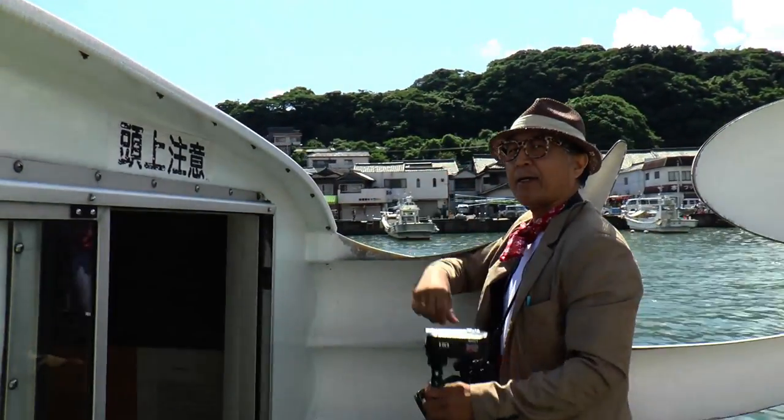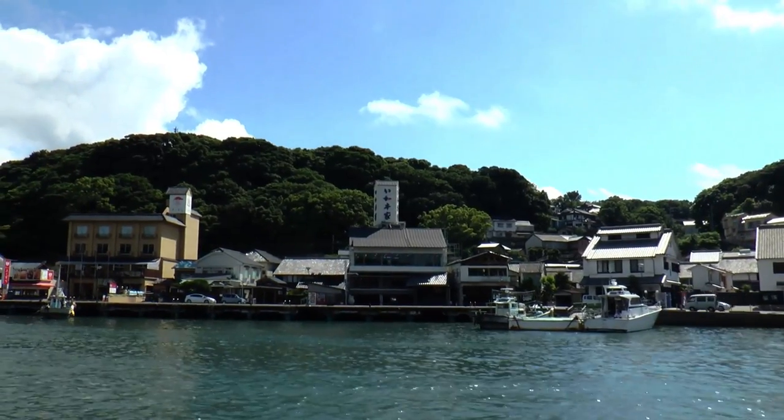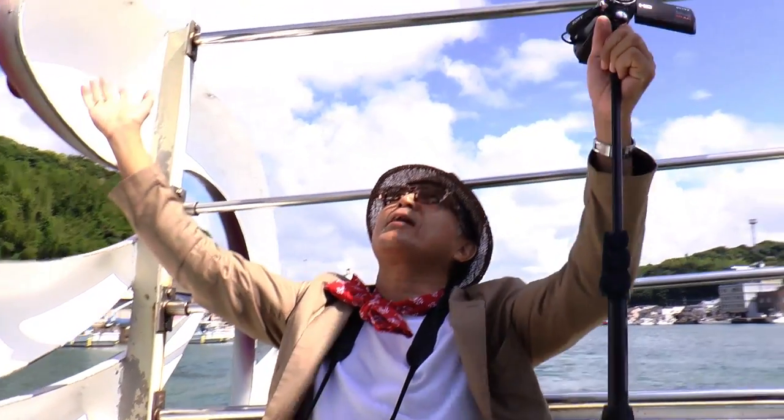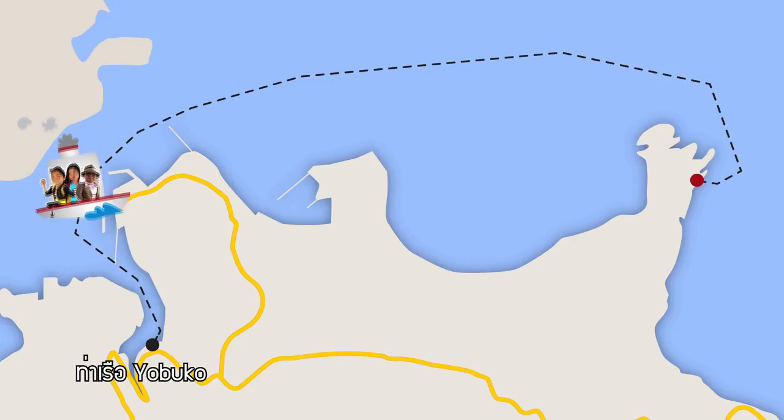Our first location is Yobuko Town, a small waterfront town in Saga Prefecture, and also one of a few towns in Japan that has morning market with fresh selection of seafood. That's not our destination at the moment though.